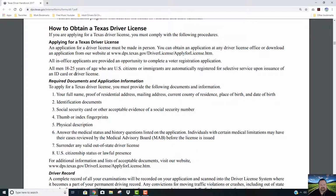All men 18 to 25 years of age who are U.S. citizens or immigrants are automatically registered for Selective Service upon issuance of an ID card or driver's license. Okay, so Selective Service only applies to men. You pick the 3 branches of the military that you would want to join in case they ever enact a draft. So if World War III breaks out and you chose Marines as your number 1 choice, you're more than likely going to go in the Marines, okay, or Army. So choose wisely what your top 3 would be.